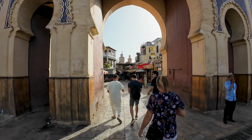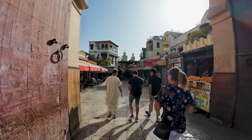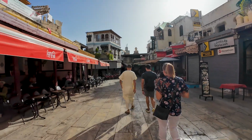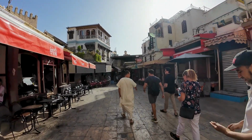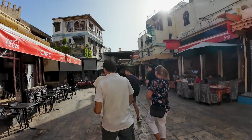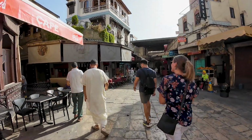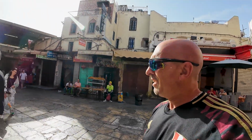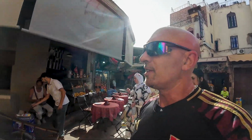Alright guys, so this Medina dates back to the 12th century, and it is the oldest and largest Medina in the world. There are 10,000 streets in here, and they all head down. So if you get lost, head up, it's like a bowl. If you just head up you'll be heading towards out, and if you keep going down, you're heading deeper in. He also said there are 200 water fountains in here, 250 mosques. Just a little knowledge for you guys.